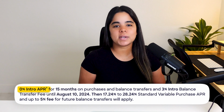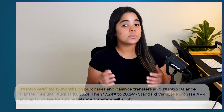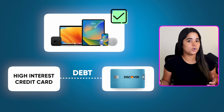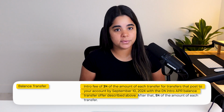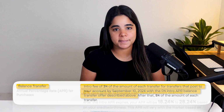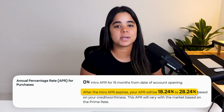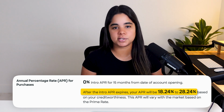that. With this card, you'll also get 0 interest for 15 months on purchases and balance transfers. So if you want to make a big purchase or transfer debt from a high interest credit card to this one, you can do that and pay no interest for over a year. However, there is a 3% balance transfer fee, so if you're thinking about transferring a balance, make sure paying the fee is worth it. And remember that after the 15 months, you'll have to pay the credit card's regular interest rate, so make sure you have a plan to pay off the card in full before the 0 interest period ends to avoid interest charges.